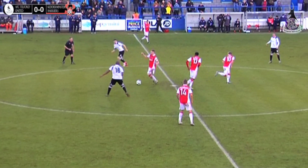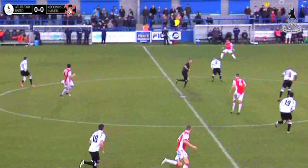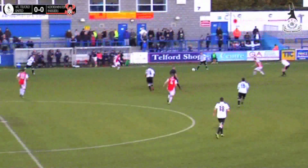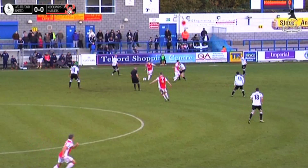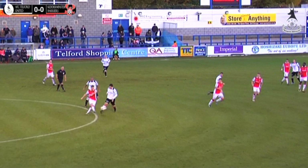Conference now, Kidderminster have drawn 8 themselves, so maybe that's a sign of things to come. But we're back underway, the second half live on BBC Radio Shropshire, on DAB and online, with me, Nick Southall, and Steve Humbles alongside me.